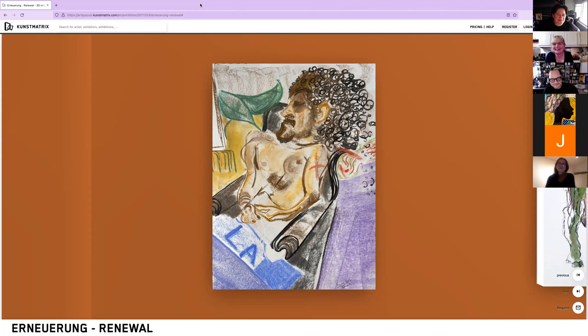Yeah. I love the lines in this. They're very deliberate and they're very playful at the same time. And the way the hair kind of morphs on its own and trails off. I love this. Oh, thanks, Monica.